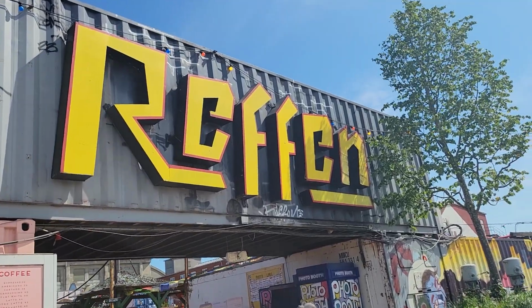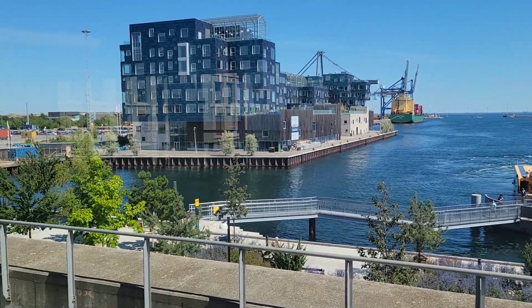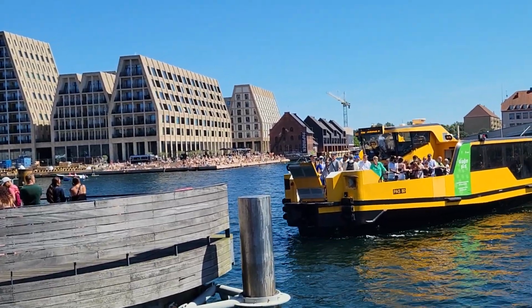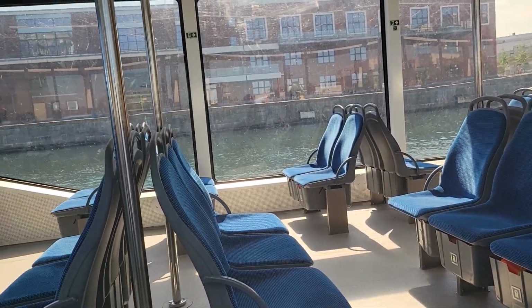And right across the bay from the Little Mermaid is Reffen Food Hall and McKellar Brewing. That is where I'm headed to next. We just have to jump on the ferry boat, which was free, a part of our Copenhagen card. And we were off to Reffen.